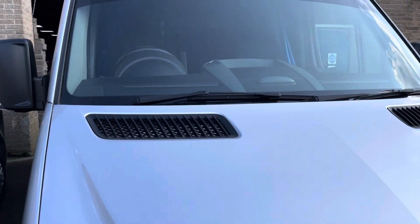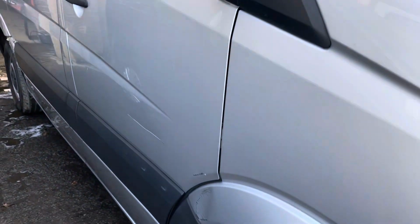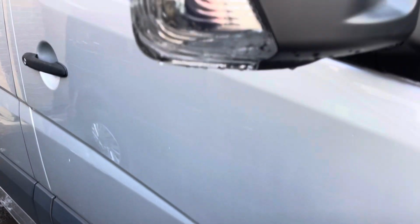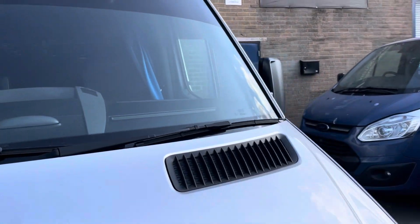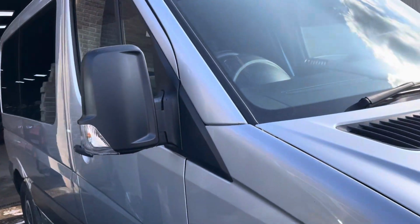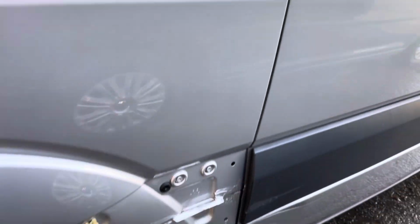So it's been converted by TBC, who do a lot of these. As I say, it does have quite a few dings on the bodywork, if we're being honest. It does have these aftermarket wing mirrors fitted as well. That seems to be playing up with the parking sensors, so for that reason we are selling it without parking sensors. Although they are fitted, they're just not functional at the moment.